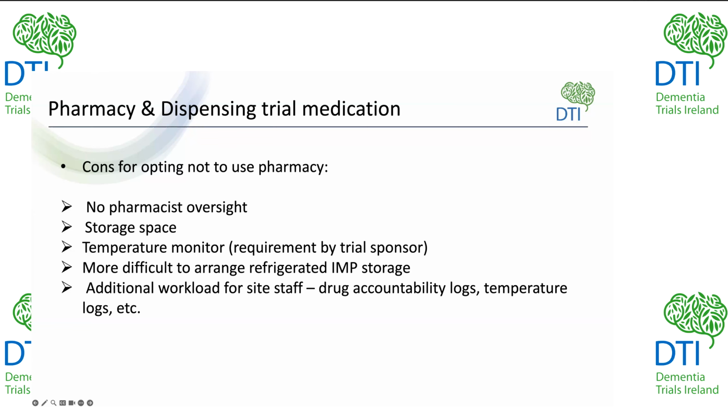Also, just to keep in mind as well, it could be difficult to take on a trial that requires a new IV drug setup that may need the use of the pharmacy aseptic unit. And then the additional workload for site staff, so, drug accountability logs, temperature logs, and so on. Next.